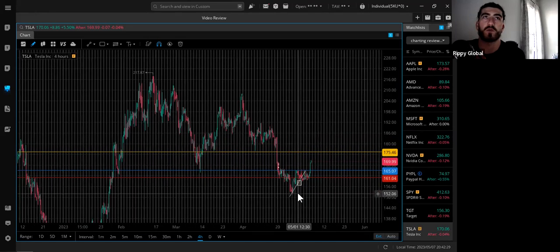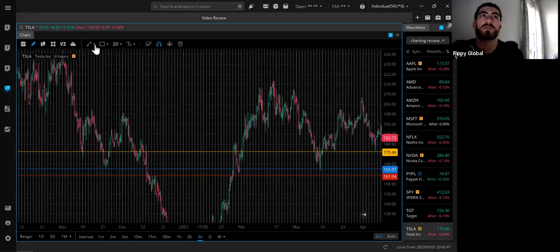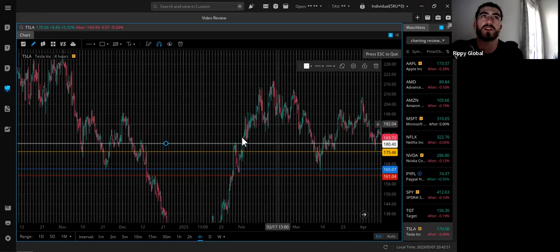So we made a lower low on the larger frames. We're showing buying pressure. We're breaking above the previous lower low. We held that support. If we pull back, will we hold it for a second time? That's the main question. If we do break 175 on the upside for Tesla, the next resistance I would be focused on is roughly 180 a share.